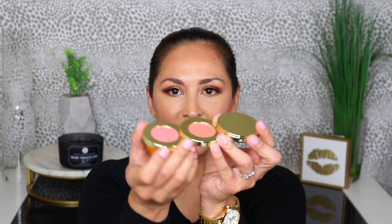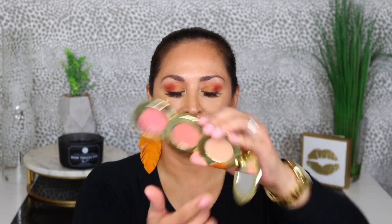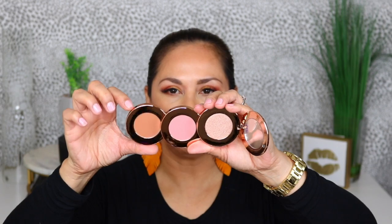Okay, so here's what the packaging looks like. One is gold, one is rose gold, and then one is like a black granite. Okay, so as you can see, they twist open like that, but the top here with the mirror kind of flips open. In them, they're like 2 shades of blushes and 1 highlight. These are more on the peach coral side, just really, really pretty. The rose gold one is more of a natural look type of blush.